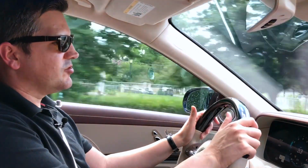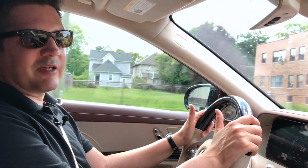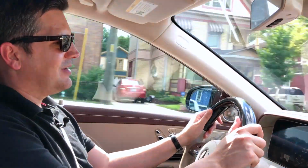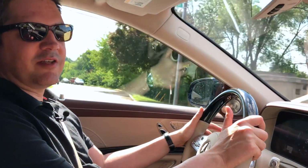But for the rest of the time, when you're cruising through town, a lot of people maybe sit in the back seat of this car, but I'm not going to be one of those people. I'd be the one driving it. And it's just serene and quiet. Have your cup of coffee, sit in your massage seats, and enjoy the day.